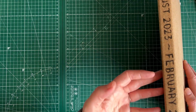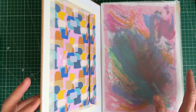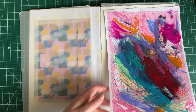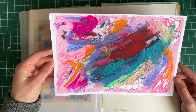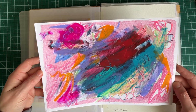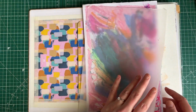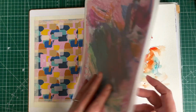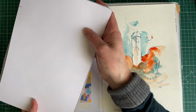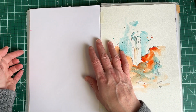This is my sketchbook, August 2023 to February 2024. Now it is not in date order. I think it started off in date order, but then I started jumping around. So this is, you probably saw this in my oil pastels video. This was just a piece of fun at a workshop I went to in Amsterdam, hosted by Sarah van Dongen. I keep it separate in this sketchbook because it's from this time. I also created a little envelope that I stuck in with a few postcards to use as reference images if I was ever bored and wanted to draw something.